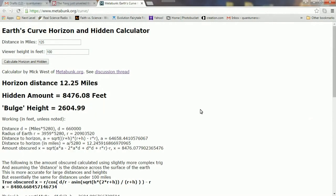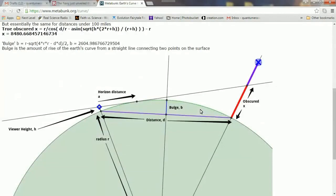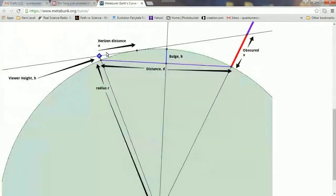And like I said, you go down here. This is where the railgun is on the ship. So this bullet has to go from here to the target at 125 miles.